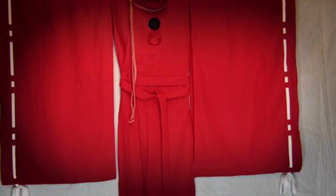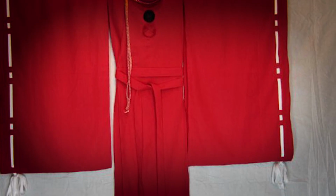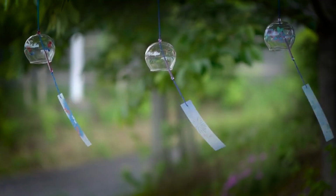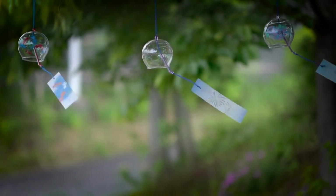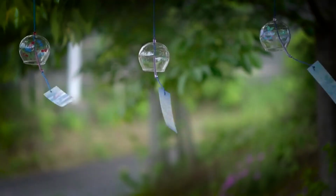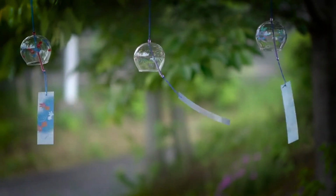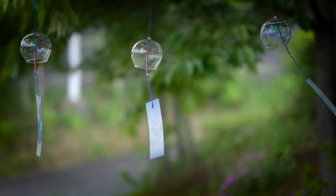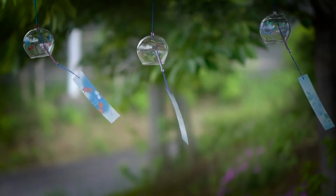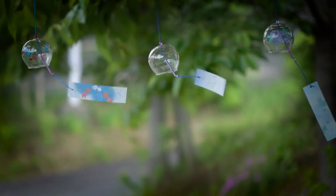But here's the kicker. As the wet cloth waved through the air, it boosted evaporative cooling. This low-tech method was highly effective, especially in Japan's humid summers, where traditional fans alone weren't always enough to beat the heat. Beyond the suikan, Japanese homes were masterfully designed with shading and ventilation in mind.